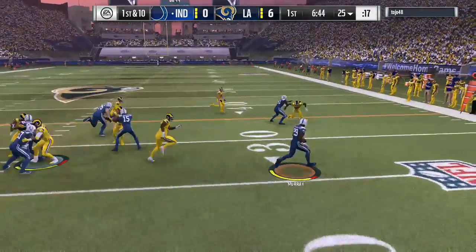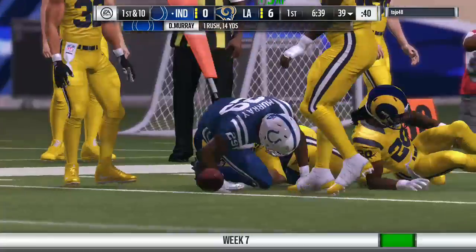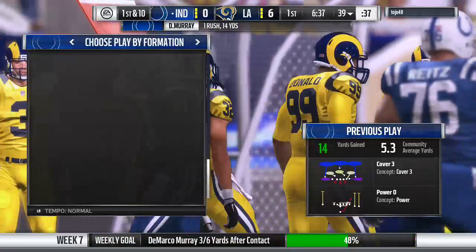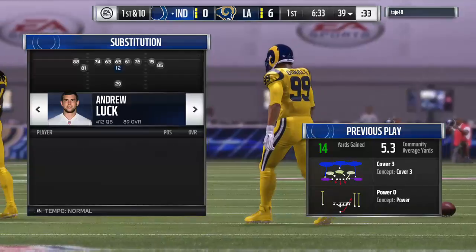Now here's the first carry for DeMarco Murray. And he gets this one just shy of the 40. They'll mark him down at the 39. It's a pickup of 14 there. And the Colts are going to have a first.